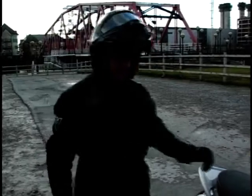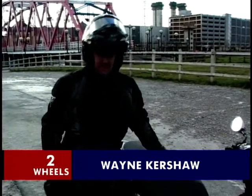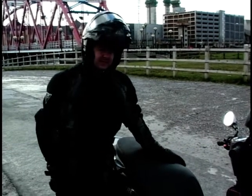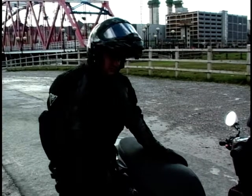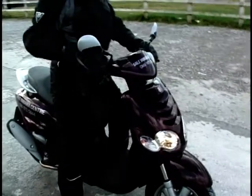Well, they've done it to me again. As most of you know, I have dreams about something bigger, in the way of a motorcycle, I might add. And my dream has not come true. Look, they've given me this, a Yamaha Teos 125. Although I might add, it is actually quite big.